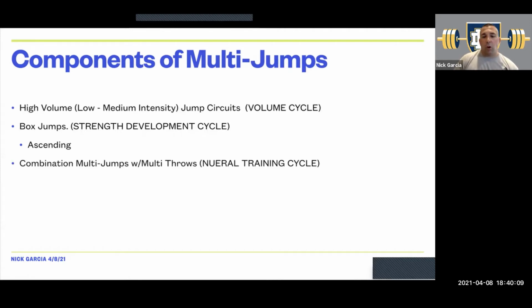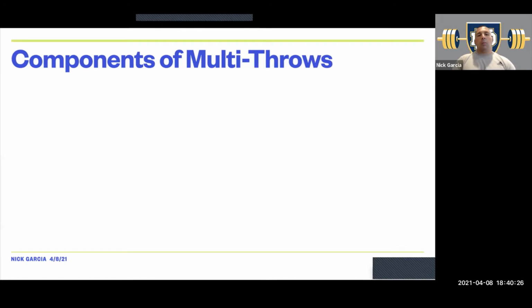Then during our neural training cycle, which is the final cycle before our big meets, big CIF meets, league meets, etc., we combine the multi-jumps and multi-throws together. That's a neural training cycle, and that definitely merges up with the theme of being a neural training cycle. Components of multi-throws: we have something called a heating series, a pressing series, and combination series, which I talked a little bit about a second ago.